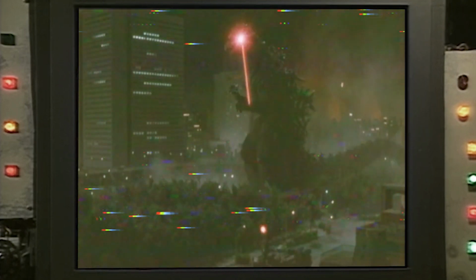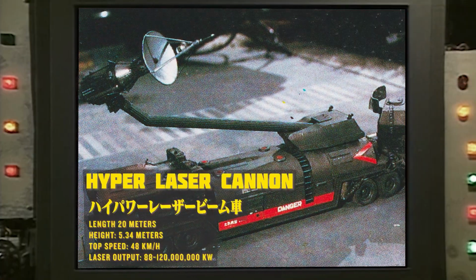The Return of Godzilla undid the more fantastic elements of the franchise and went back to basics, delivering a story in the spirit of the original 1954 classic. Though, as made evident in the film's climax, the more things changed, the more they stayed the same. The climactic final battle with Godzilla in Shinjuku saw the launch of the high-tech flying fortress, the Super X, along with another special vehicle that looked a bit too familiar to fans: the Hyper Laser Cannon.